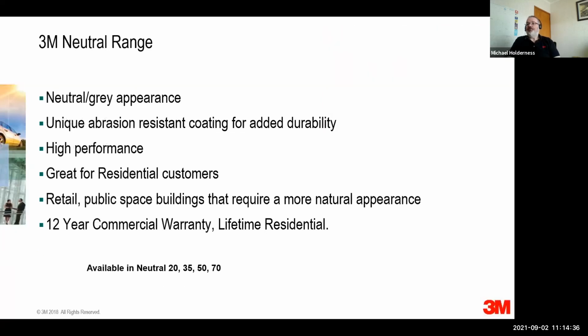The neutral range. I don't have a picture in here, but they're a neutral gray in appearance. When I say neutral, they are fairly neutral. It's a neutral grey. It's got a good abrasion resistant coating for durability. It works really well. Great for residential and commercial.